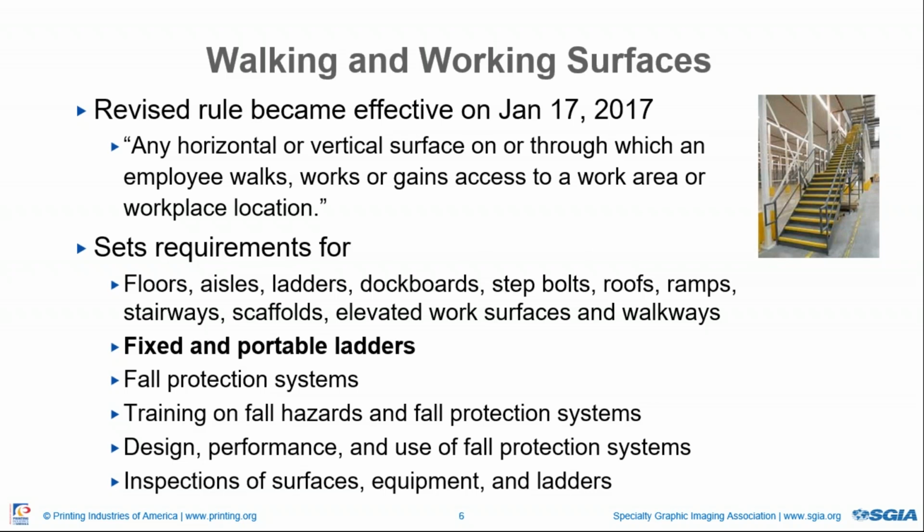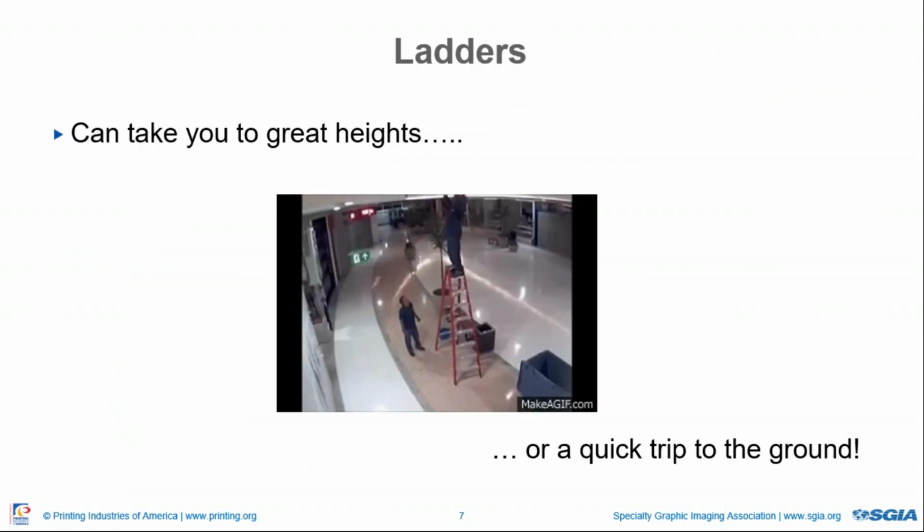As, of course, the title of the webinar for today is focusing on ladders, we're going to look at what those requirements are for fixed and portable ladders. And then the other webinar in this series is going to do a deep dive on fall protection. So I thought I'd like to maybe start our webinar off with this video.